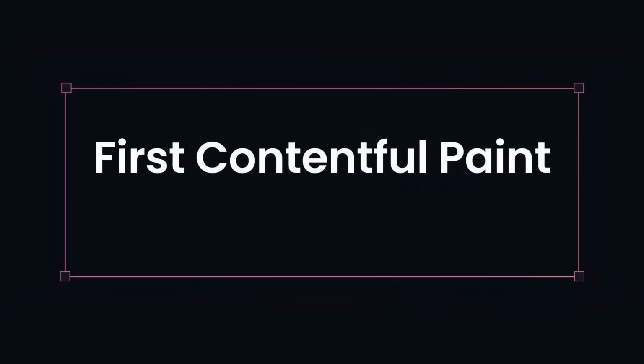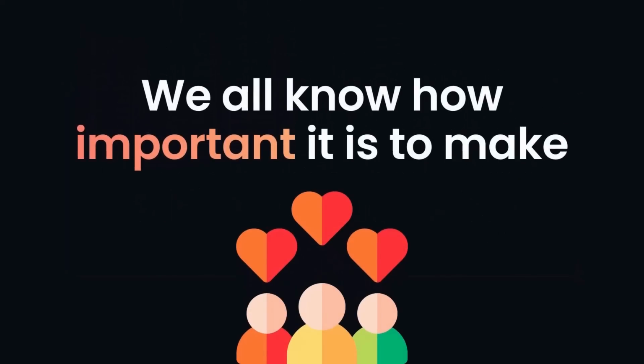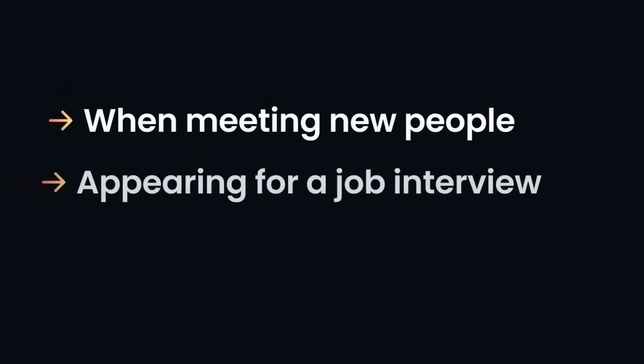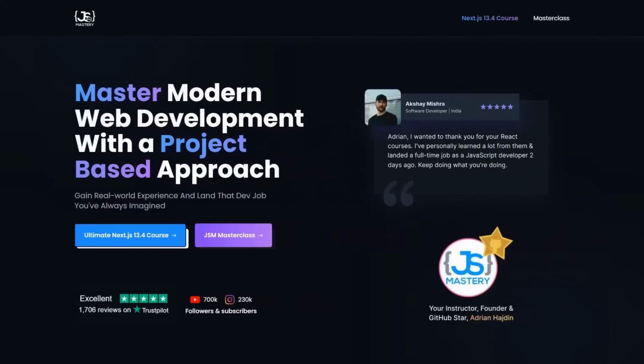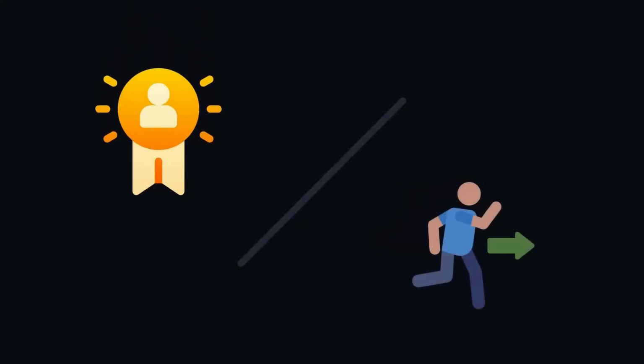Next up are First Contentful Paint and First Input Delay. We all know how important it is to make a good first impression. And first impressions are crucial almost everywhere. When meeting new people, appearing for a job interview, and even when building websites. If your site is attractive with great UI and UX and is smooth, your interviewees will be interested in knowing more about you, won't they? On the other hand, for product companies, a good first impression of their website can make the difference between someone becoming a loyal user or leaving them and never coming back.